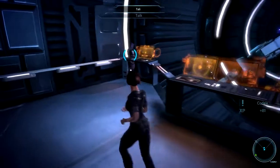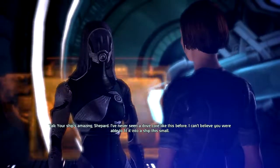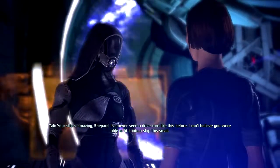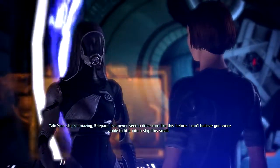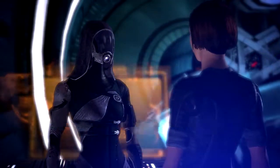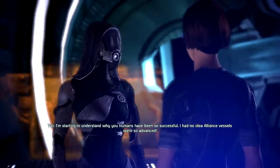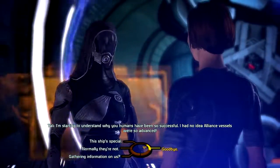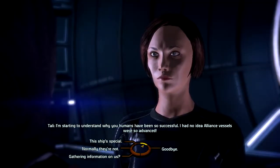Your ship's amazing, Shepard. I've never seen a drive core like this before. I can't believe you were able to fit it into a ship this small. It's bigger on the inside. I'm starting to understand why you humans have been so successful. I had no idea Alliance vessels were so advanced.